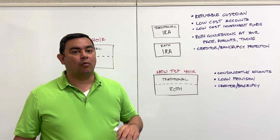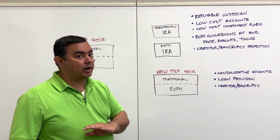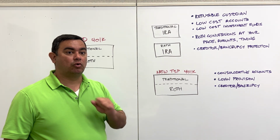What we do not want to do is take a distribution or pull the cash and then try to dump it here. We don't want to do that because that creates a taxable event and we're not ready to do all that yet. Okay? The term is rollover.